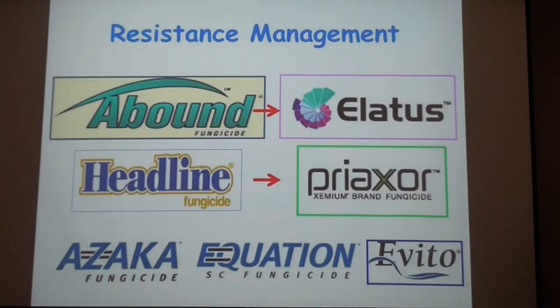One of the most important things I see with this renewal of SDHI chemistries is that Abound combined with solatenol is now Elatus. Headline combined with fluxapyroxad is now Priaxor. And so we have two modes of action in those chemistries. If we abuse the strobilurins, and I hope we don't, but if we do, at least these chemistries are dual modes of action, and they should help us to maintain efficacy.